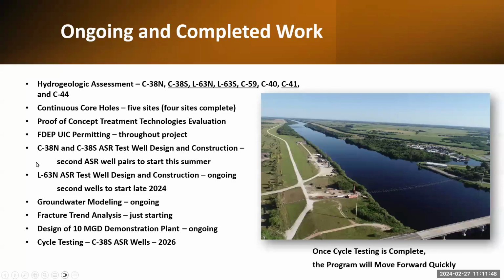C38 North and South, we have completed the design and construction of the first 4 wells, or the first 2 well pairs, and we anticipate we're going to be going out to bid in another month or 2 from now for the second set of wells at the south site, which is pictured right here.